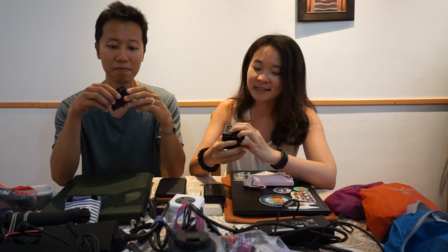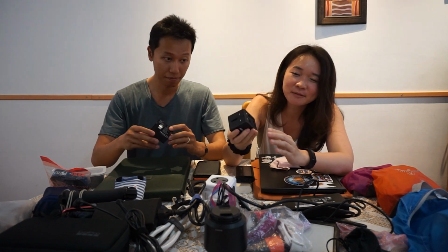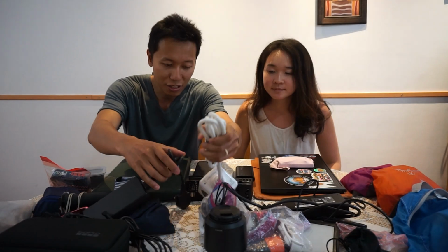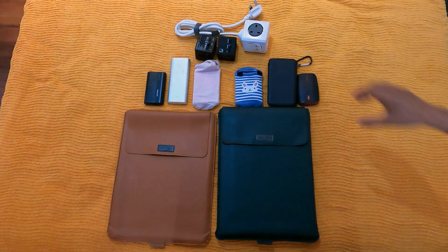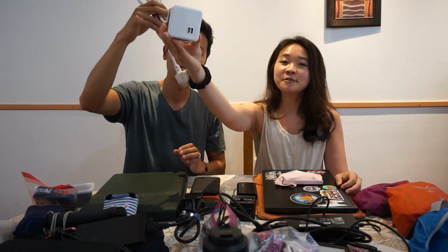This has a multi-country international adapter. Mine spoiled because I dropped it. Look at it. But it still works. In addition to the adapters, we also carry an extension cord. I'm not sure whether the cube thing is worth it. It has 4 outlets and 2 USBs.